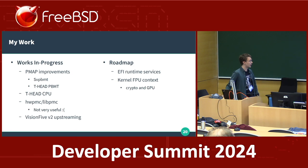And then the immediate roadmap of things I want to take on but haven't started yet: supporting EFI runtime services in the kernel. So we boot via U-Boot, which has an EFI interface to boot the FreeBSD EFI loader. But you need some extra stuff to use the runtime services from the kernel.